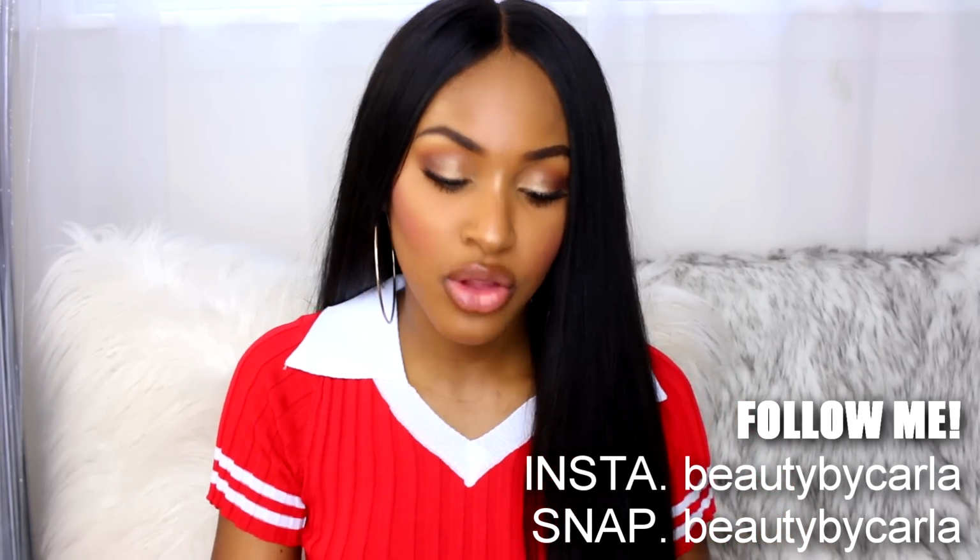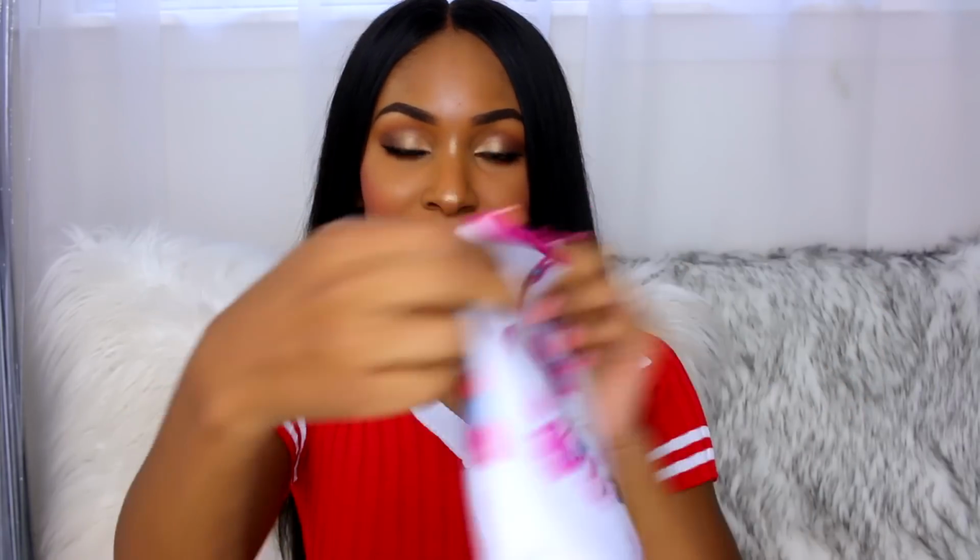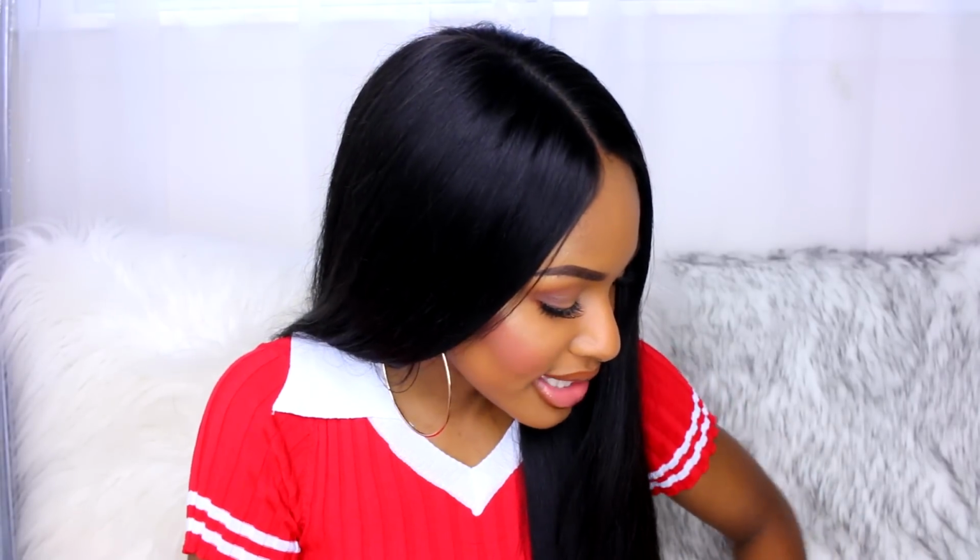So I'm going to start with L'Oreal Paris. I received the new Havana collection by Camila Cabello, and OMG, it came in the cutest packaging ever. I don't have the box, but they gave this bag in it, which I think is so adorable. L'Oreal sent me all of the lip glosses that were in this collection. So there are 4 different lip glosses. They call them lip dews.